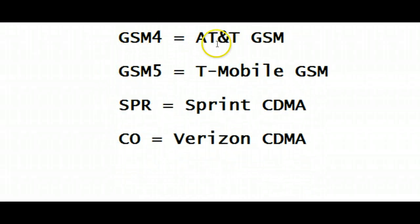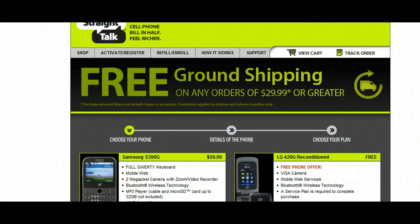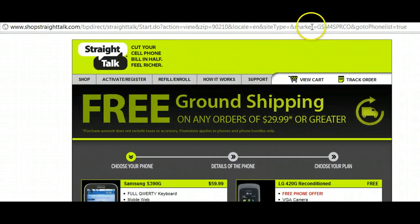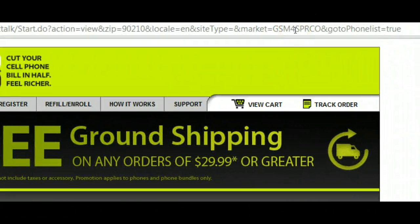GSM 4 means AT&T, GSM 5 means T-Mobile, SPR means Sprint, and CO equals Verizon. So if I come back up here and look, I see GSM 4, so AT&T is in this area, SPR, Sprint, and CO is for Verizon.